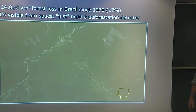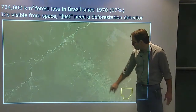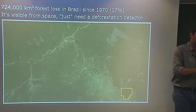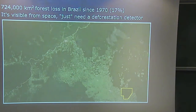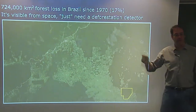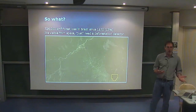So, this is the entire time series in Rondônia. In the late 70s, Brazil put in these road networks that span the entire country in an attempt to get people to go out and colonize. And they do. You can see them go basically to the end of the road, start cutting down trees, building a farm. And it's their land, so you can't really fault them much for that.